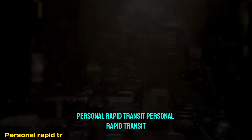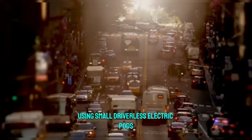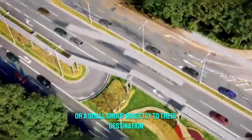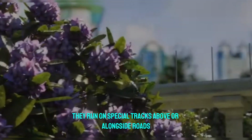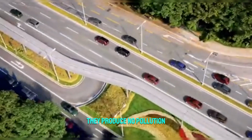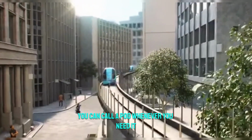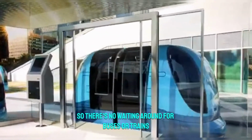Personal Rapid Transit. Personal Rapid Transit, PRT, is a smart and modern way to move around cities using small, driverless electric pods. These vehicles are designed to carry one person or a small group directly to their destination without making stops along the way. They run on special tracks above or alongside roads, which helps them avoid traffic and cut down on travel time. Since PRT pods are fully electric, they produce no pollution, making them an eco-friendly choice for city transportation. You can call a pod whenever you need it, just like a ride-hailing app, so there's no waiting around for buses or trains.